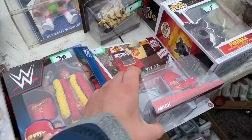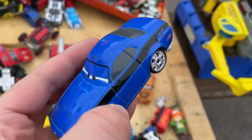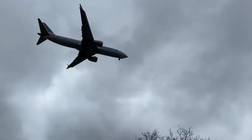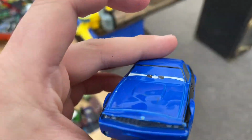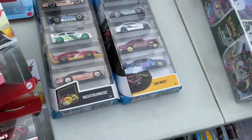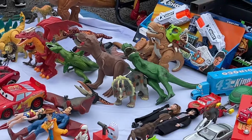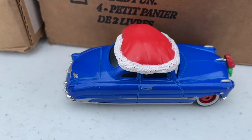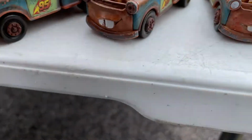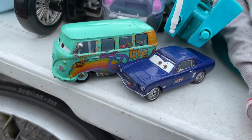That's old, you know. My find, number one, so far. What a loud plane. Whoa, a racing red? That's interesting. If not, I can get some. Two new finds so far.